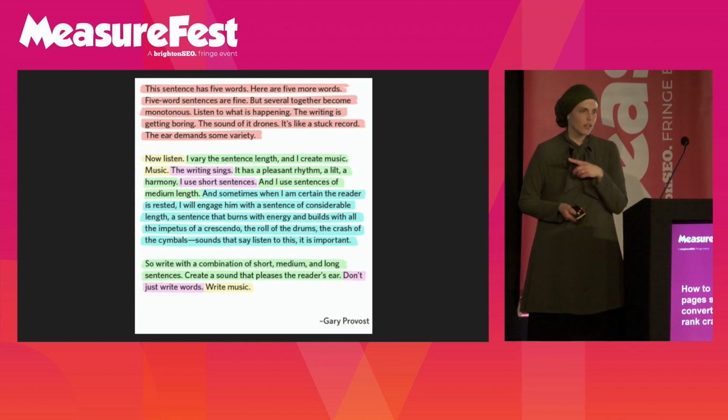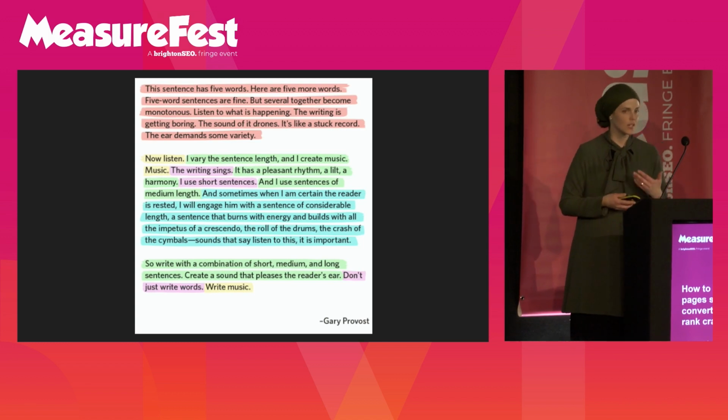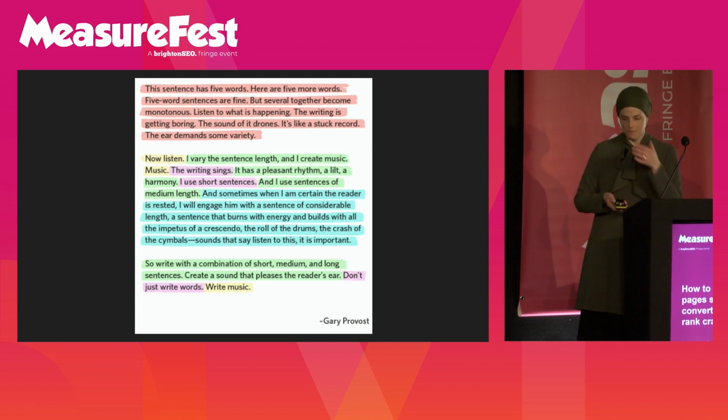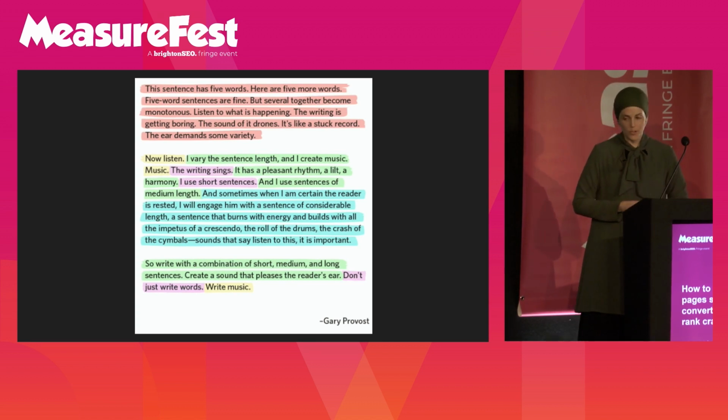You've probably seen this floating around on LinkedIn or Twitter at some point as well. It's just a short illustration of how using the slippery slope in your writing, or varying up the sentence structure, can make a huge impact. So for example, the first paragraph says, this sentence has 5 words. Here are 5 more words. 5-word sentences are fine, but several together become monotonous.